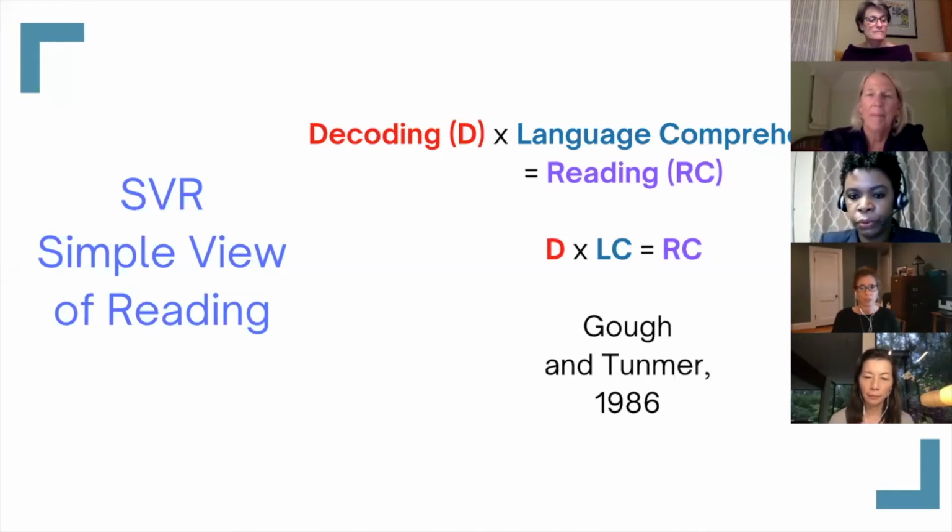So reading instruction that aligns with the simple view has to focus on the language comprehension part of the equation too. That means lessons and activities that expand children's oral vocabularies. I'll give an example. I was in a first grade class in Oakland, and reading instruction was intentionally aligned with the simple view of reading. There was explicit phonics instruction in one part of the reading instruction, and the kids were broken into groups depending on the level of their decoding skills, because kids are at very different places. Another part of the reading instruction was explicit vocabulary lessons and lots of reading out loud by the teacher.